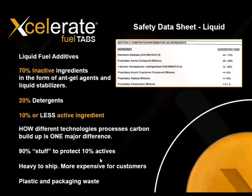They're heavy to ship, more expensive for customers to ship or to purchase, and can't travel in certain modes of transportation like flight because it is a hazardous material in liquid form. And the plastic and the packaging are just excessive. If you took 10 of our wrappers for our product, it would equal about one bottle cap in weight of most liquid products out there.